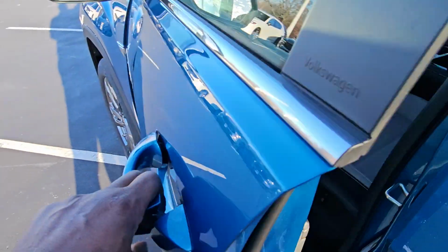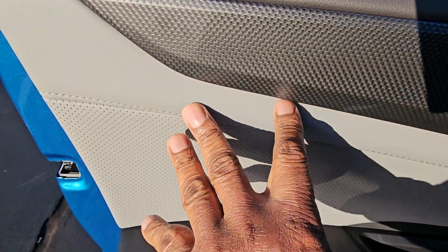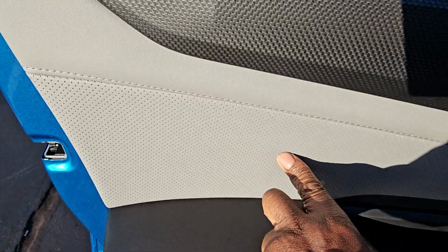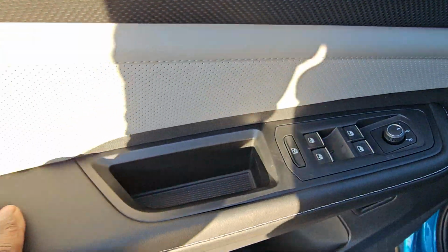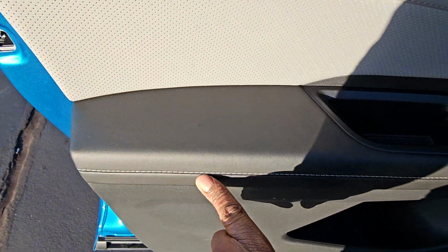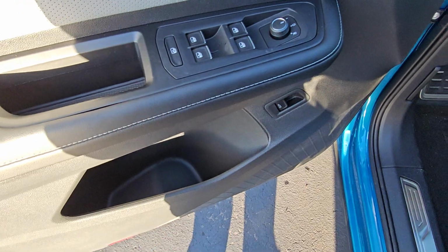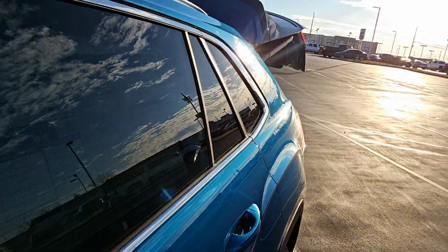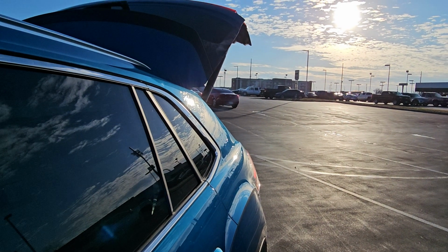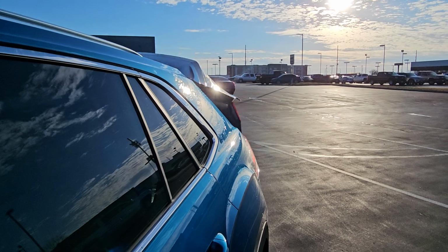Let's take a look inside. Here's a look at that crystal gray leatherette right here. It's perforated leatherette down here, carbon fiber pattern on the door panel here. And then you also have leatherette down here with a contrast stitch. There's your storage pocket here for bottles or cups down there. And you also have a power lift gate right here. I can actually lift up on that and open that up and then lift up and hold. And I can also close that hatch from the driver's seat.